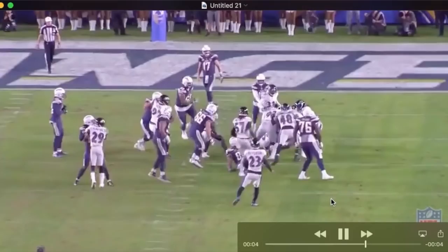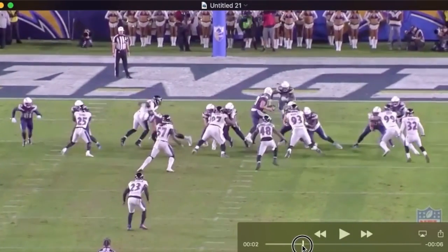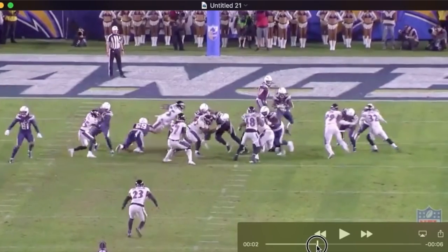Oh, you see Suggs get tripped there. The guy reaches out and trips him. Check that out. Gets past him. See that?